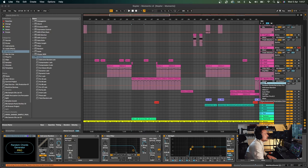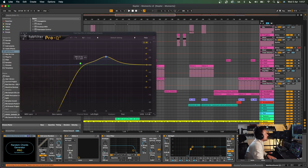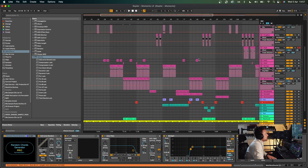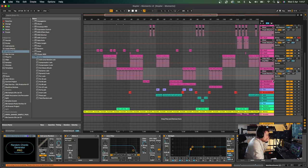I think there is actually a filter on there just taking out the top end, and then we're taking out the bottom end as well. A little bit of EQ just to give it some brightness, but that's basically it. And that just happens at different points in the track. So this perc synth.